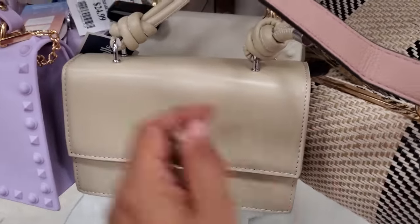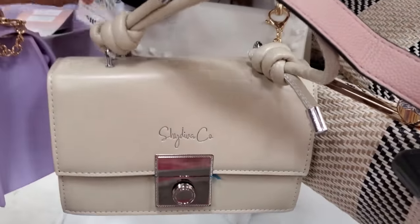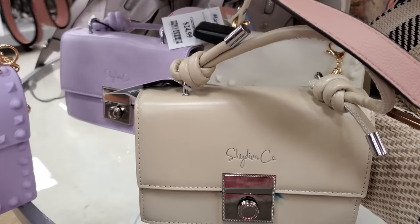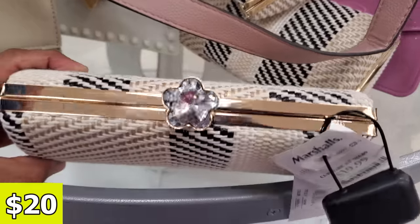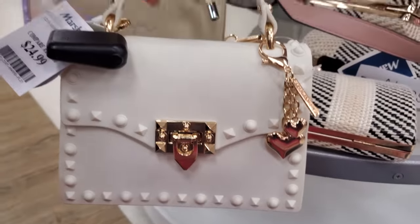So again, by that brand Shy Diva Company. These are just so cool. I need to get some. Let's see. They're $24. I'm loving all the colors. And more jellies by Most Wanted for $25. Again, with the gold hearts. And more Alyssa for $20. And they also have it in white. In the white jelly with the studding.